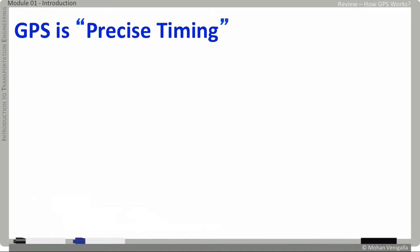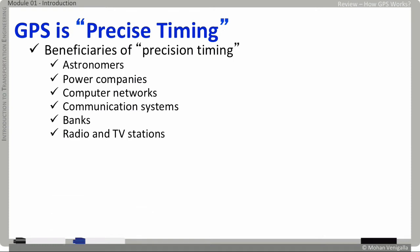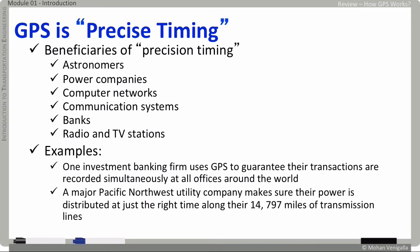A little known fact, little known to the general public, is that GPS devices have a very precise clock because everything that GPS devices compute is based on precision timing. The beneficiaries of precision timing are astronomers, power companies, computer networks, communication systems, banks, etc. I'll give you a couple of examples. One investment banking firm uses GPS to guarantee their transactions are recorded simultaneously at all offices around the world. And a utility company manages their 14,797 miles of transmission lines using the accuracy of GPS timing.